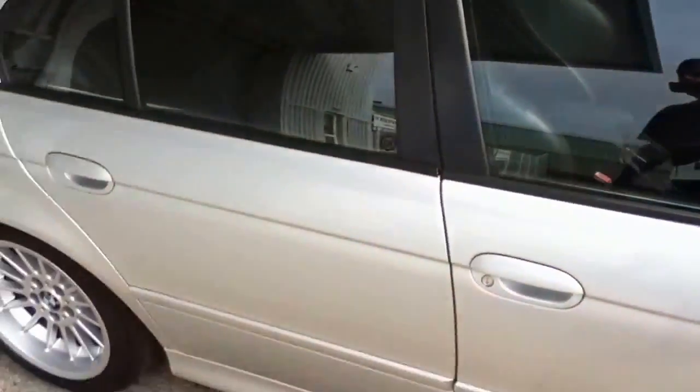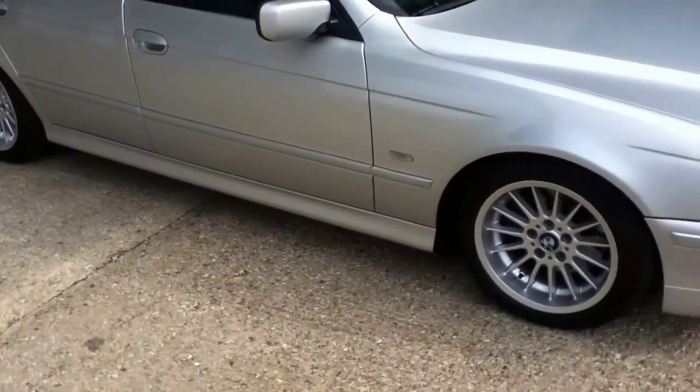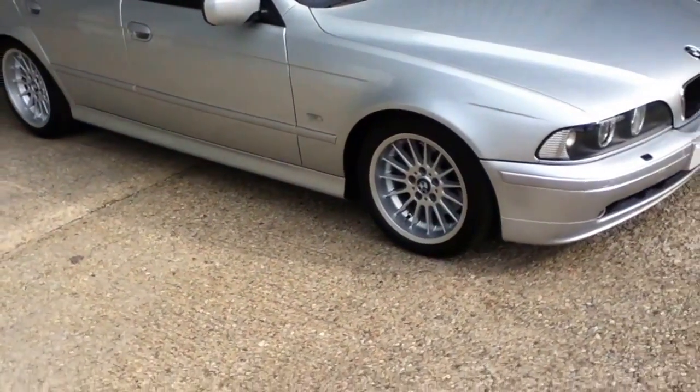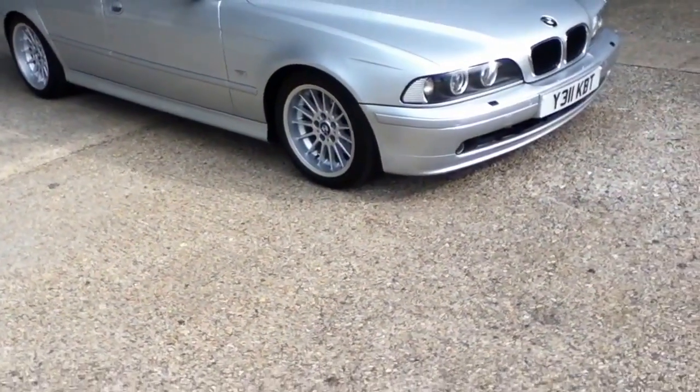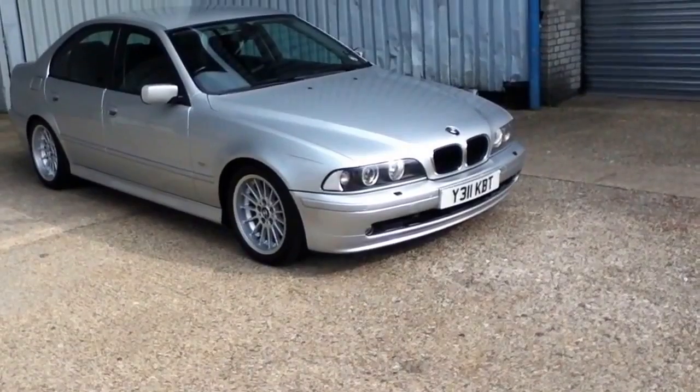So that's pretty much it, guys. So like I say, bar a few more little things to be done externally on this car, for the moment the interior is done. Exterior, a little bit more work, but it's coming along nicely.